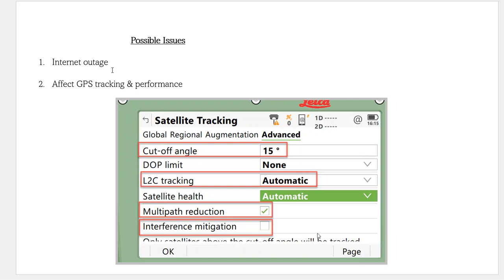And with these sunspot activities, it could be that we're down for 2-3 hours or a little bit longer, and the performance will struggle a little bit. And we'll go over some satellite settings.